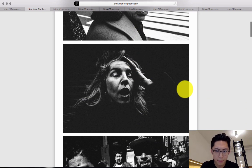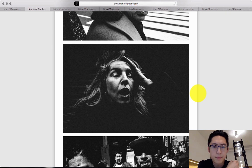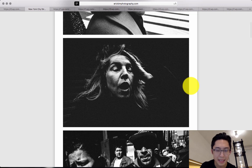Another pro tip I have is, when you're shooting street photography, take photos while people are talking. A lot of people think it's rude to make photos while people are talking, but I would actually disagree. In this photograph, I'm shooting without flash, and I think I'm doing -1 exposure compensation or something. And as I'm clicking, she's telling me a story.